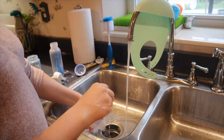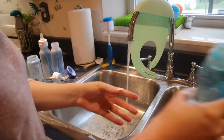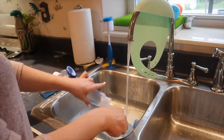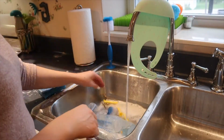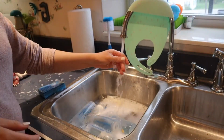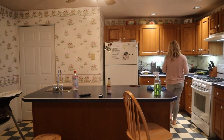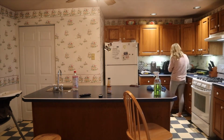Once the dishes from dinner are cleaned up, I will usually go ahead and soak some bottles that we use throughout the night or day. I'm trying my best to get away from Dr. Brown's bottles because cleaning those pieces just gives me nightmares at this point. I'm so ready to be done with bottles and just be on to sippy cups.